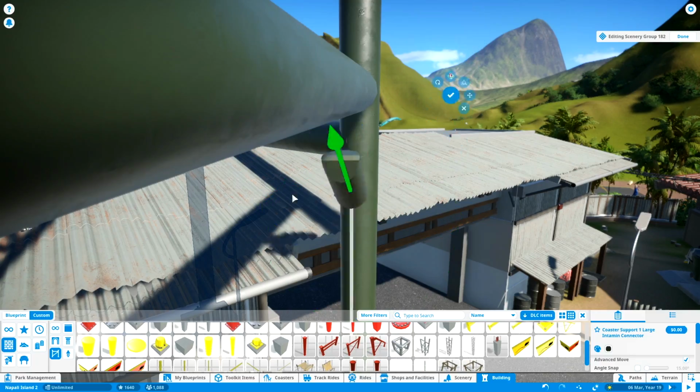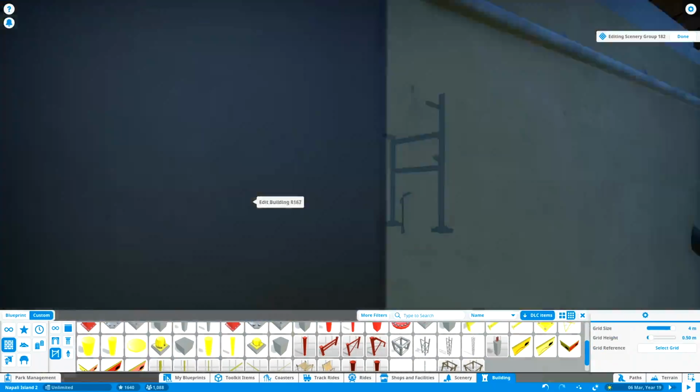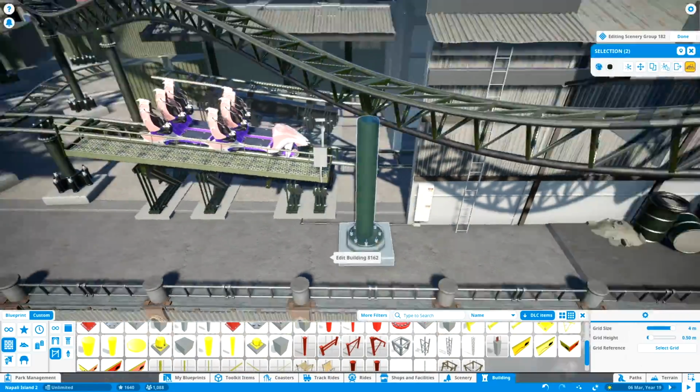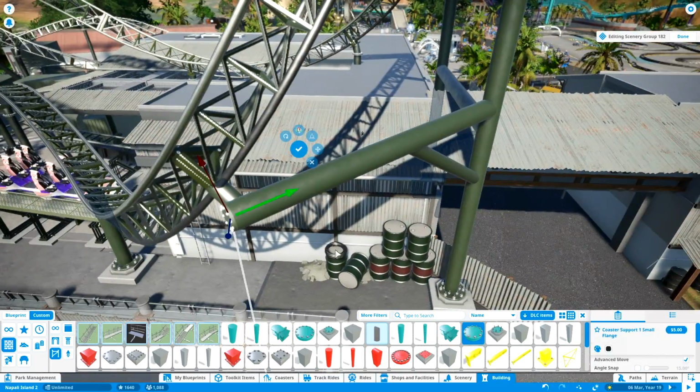And so yeah, I struggled a little bit to find the right angle, but then I made it triangular to make sure that the support is capable of dealing with the forces put onto it by the coaster.